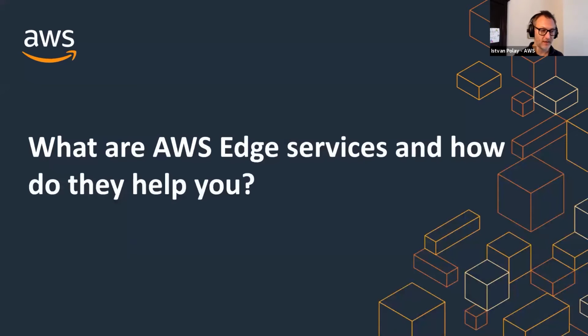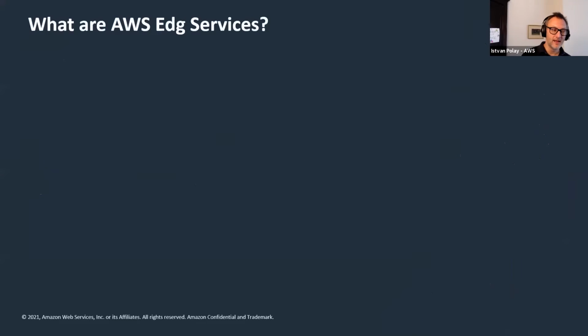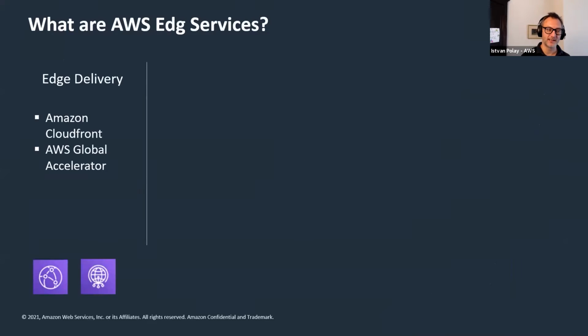So let's jump right into that. What are edge services and how do they help you? So I like to explain this as 3 pillars, and we call many things edge services even inside AWS, but strictly what we call AWS edge services start with our delivery platform, Edge Delivery, which is our CDN, CloudFront, and there is another product called Global Accelerator, which is a different technology, a little lesser known. I'm not going to talk about this today, but I can answer questions offline. So Edge Delivery is the first pillar.